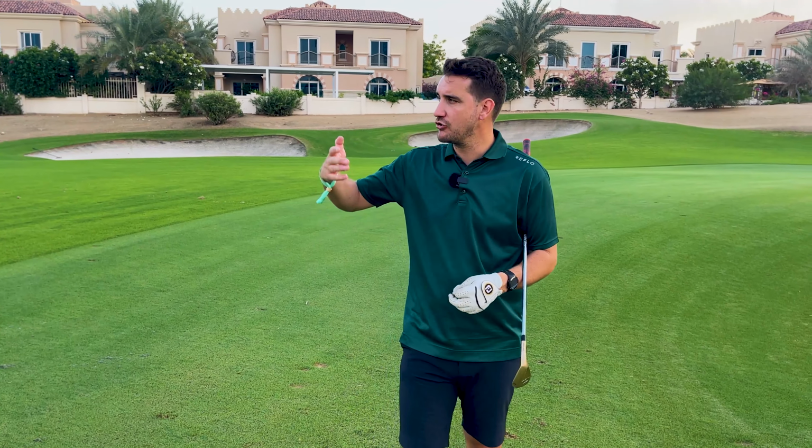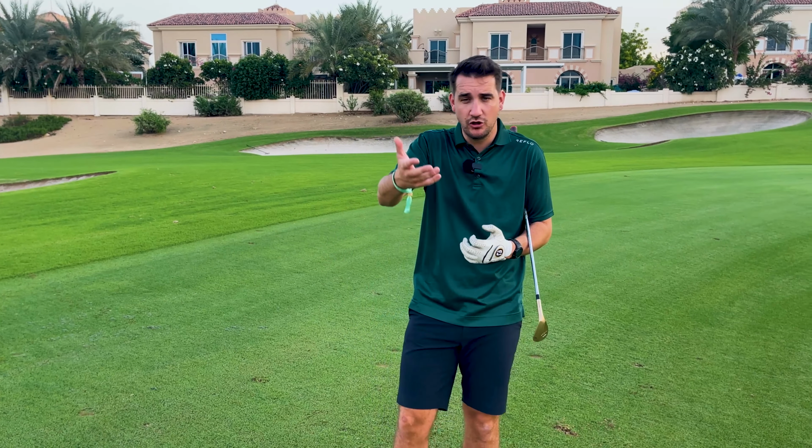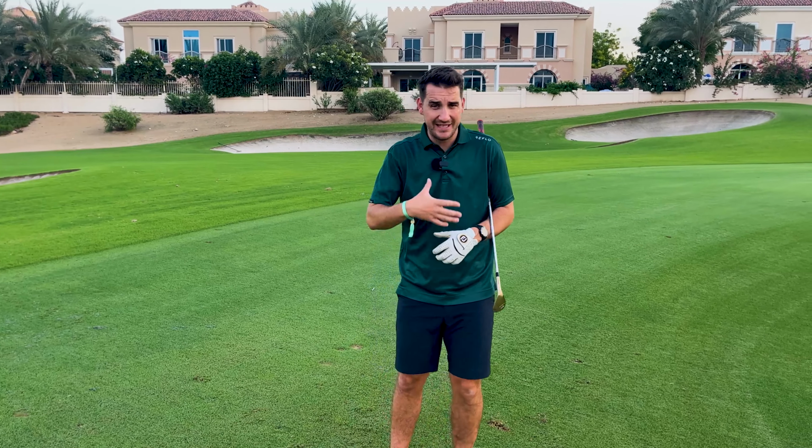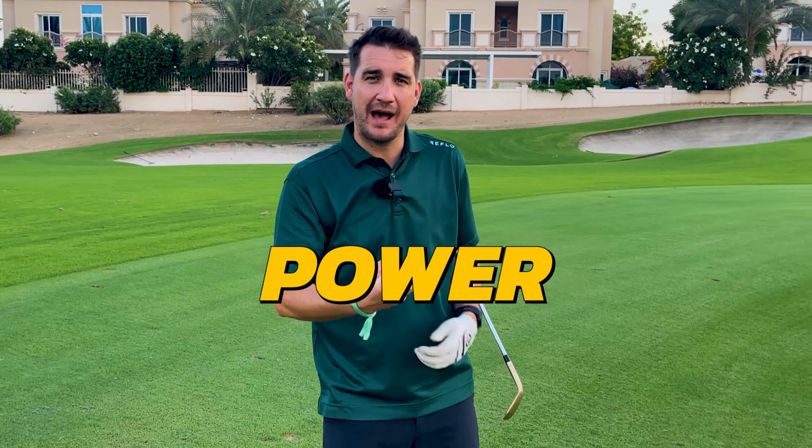So if you think about when you're trying to hit a really hard drive, if you've got a slice in your game and you think, if I hit this a bit softer, it won't slice as much. All you're doing is lowering the spin. So the exact same happens for these shots. If you swing it faster, you're going to add spin. Adding spin adds height, adds stopping power, okay?